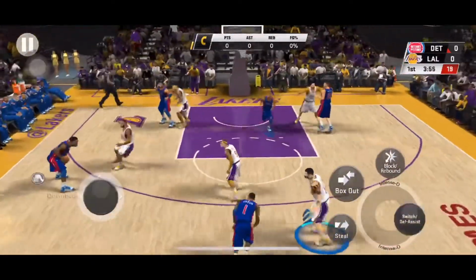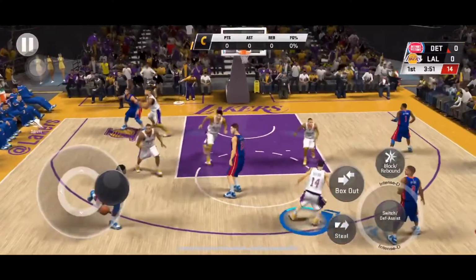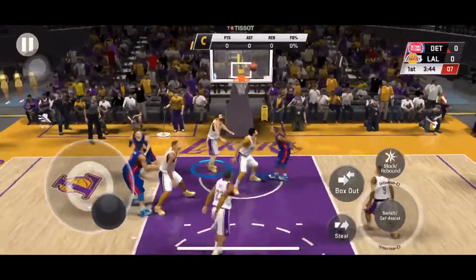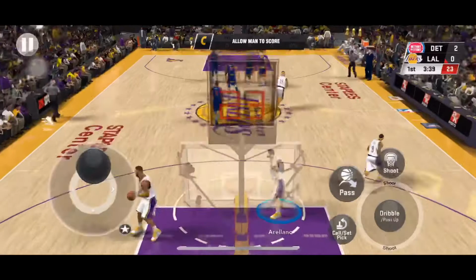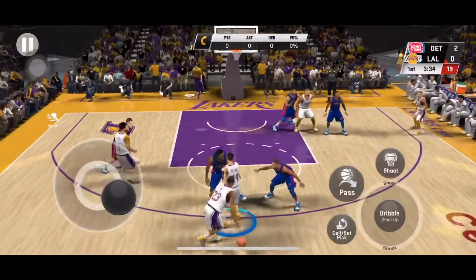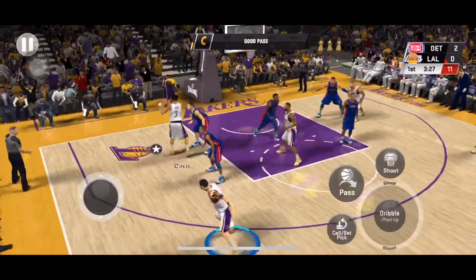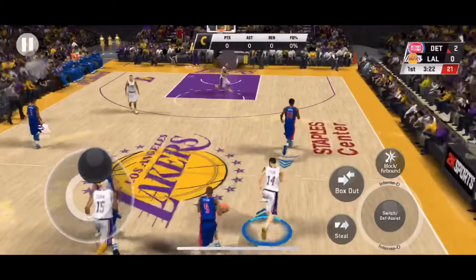Now Jackson. Number 45, covered by LeBron. Galloway. And that one's good. And here is LeBron. Pass to Davis. And it's Griffin with the rebound. Lakers on D.